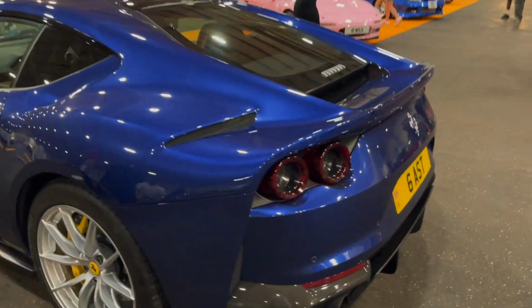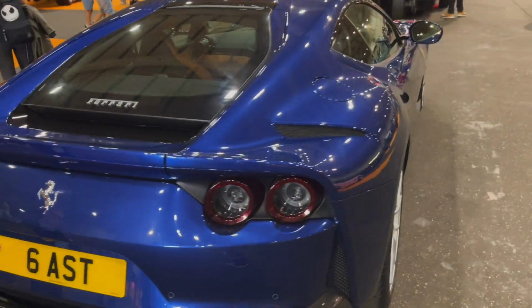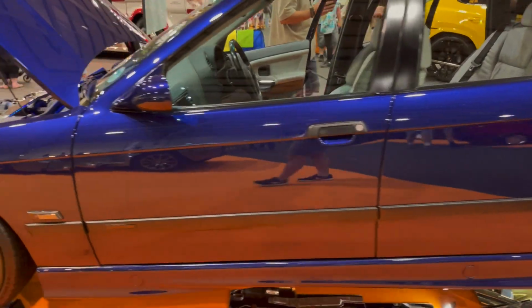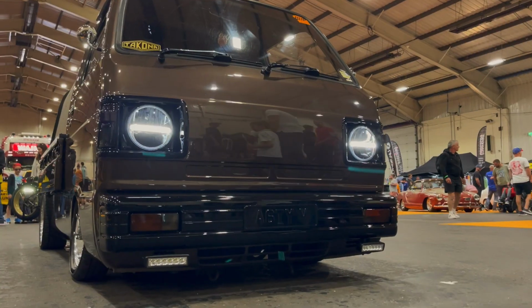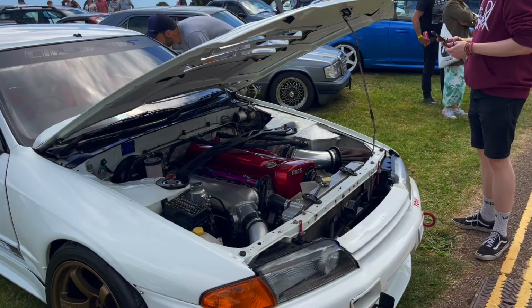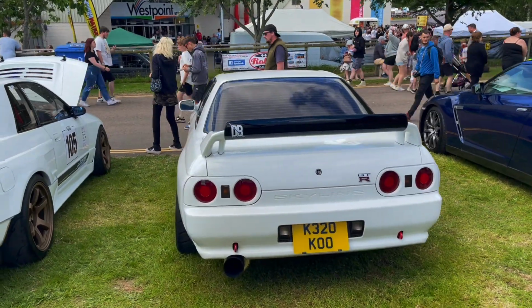As we all know, the Ferrari V12 is probably one of the best sounding engines out there. I think if I could have this engine in the van, I'd be done. This E30 Touring is absolutely mint. Two R32s parked outside, my favourite Skylines. Clean lines on this one, look really nice.